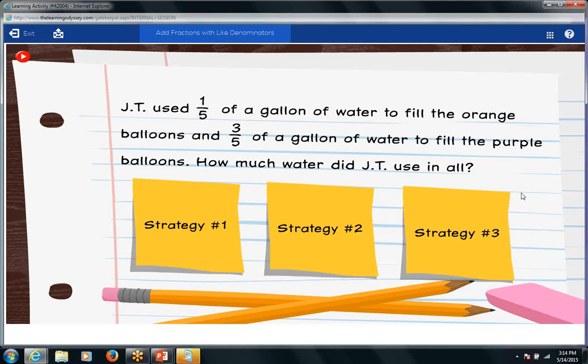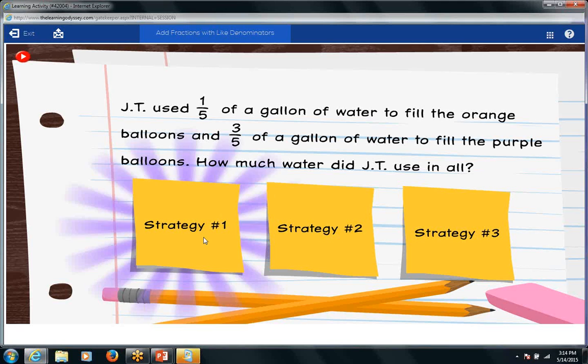So we're showing students multiple strategies for problem solving as well as real-world connections to their learning.